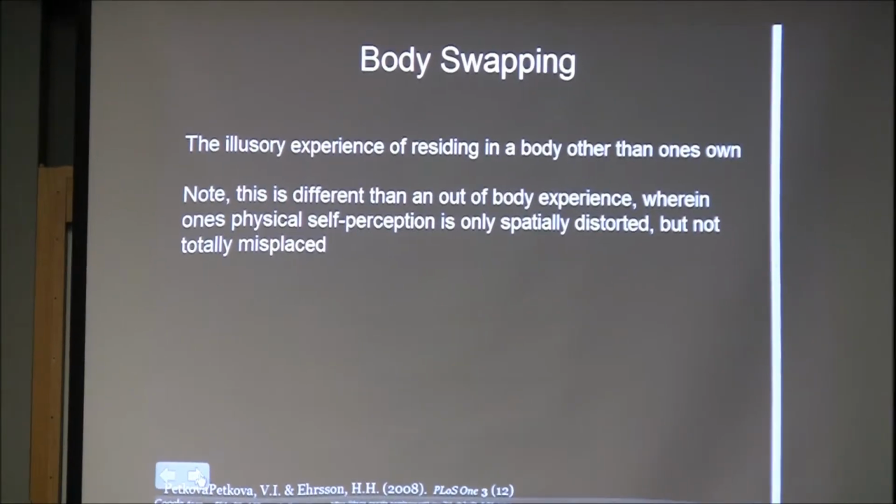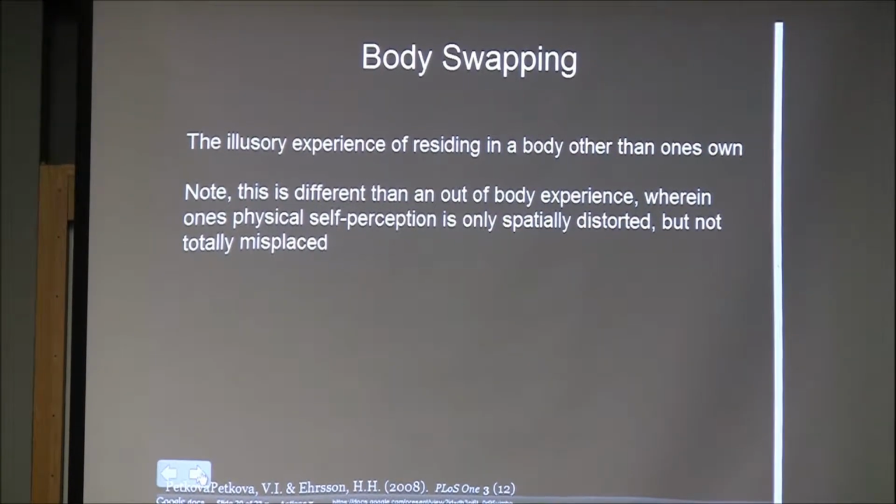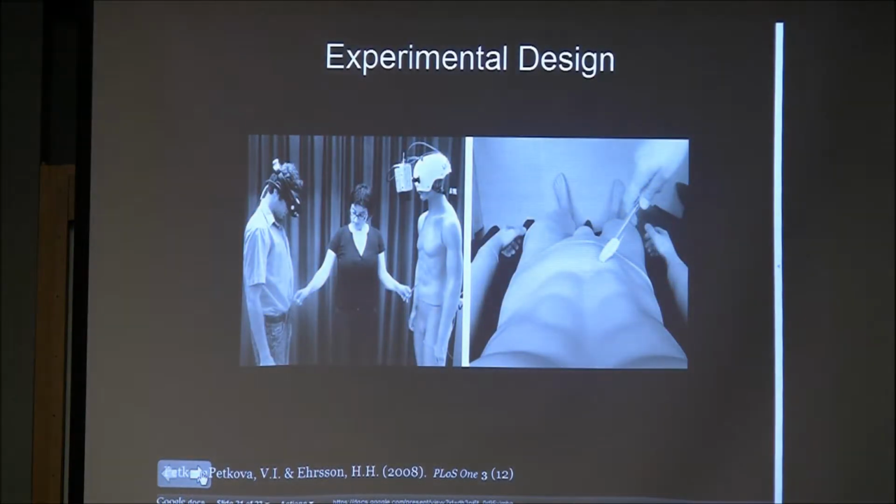And then the last one I came across that I found particularly interesting is called body swap. And this is the illusion. They've basically gotten you to get sensory input through an entirely different body other than your own, sort of convincing you that you're in another person's body. And I'll show you the way that experiment was set up.